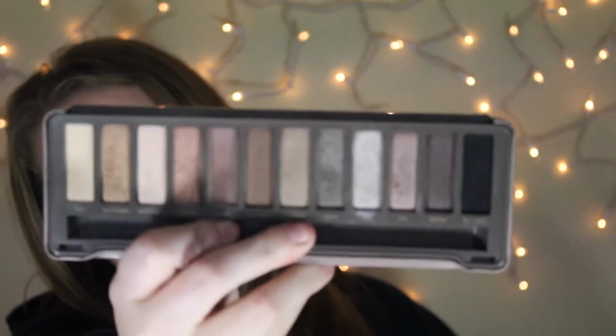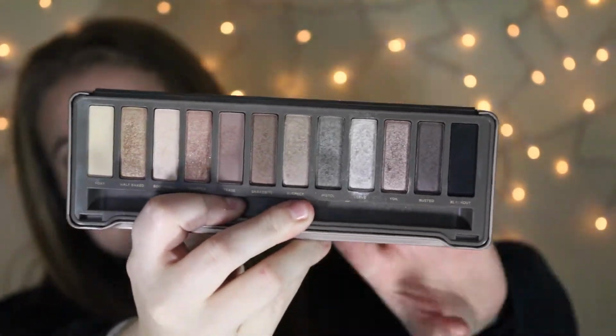Is my camera gonna focus? Okay. They're gorgeous eyeshadows, and you can get a really nice neutral eye with this palette. And then, last but not least, is my third favorite palette ever, and that's the Naked 2 palette. I haven't gotten Naked 3 yet, so I'm waiting on it. But this is amazing. I love it.